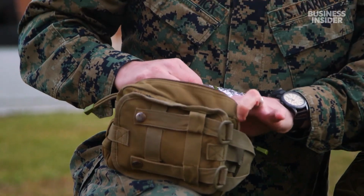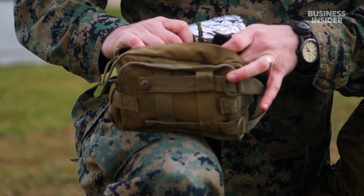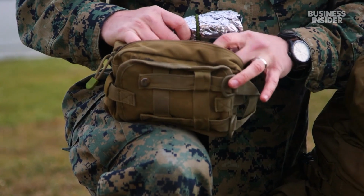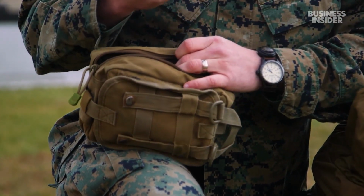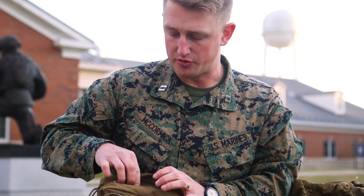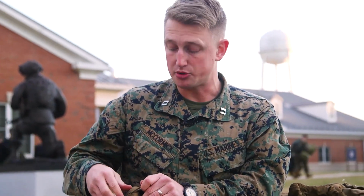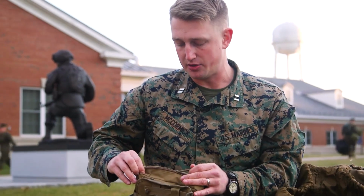Here's a field first aid kit, otherwise known as an IFAK. Inside is where I'll keep tourniquets. It's where I'll also keep combat gauze, H bandages. I've also taken a quick reflective blanket. This is good to use for signaling, but also if it's subdued within a sleeping system, which we'll get to later, an additional source to be able to retain heat in the event of emergency, or I just need an extra warming layer.